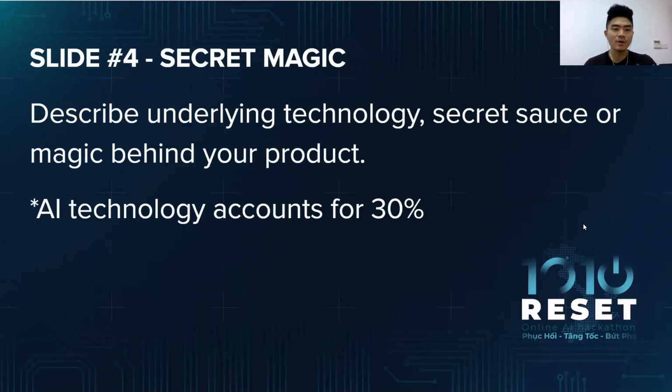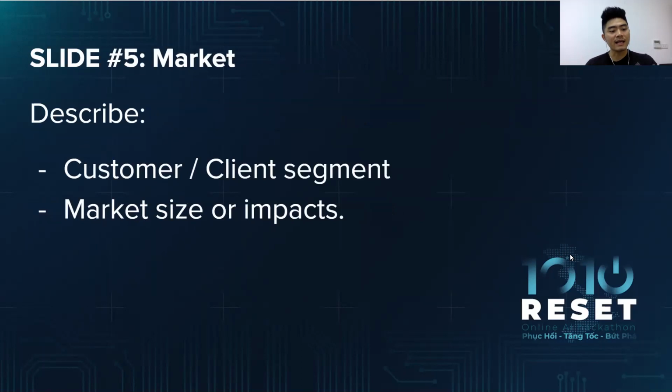Okay, next slide. Because you have problems, now I have a solution, and the underlying magic is that kind of core engine: NLP, speech to text, text to speech, computer vision. And here is the market that I want to target. Here are the customer segments. Market research can be quite huge, but you can simplify the customer segment, like gender, age, locations, some behavior, incomes. So I think basic demographics is okay.